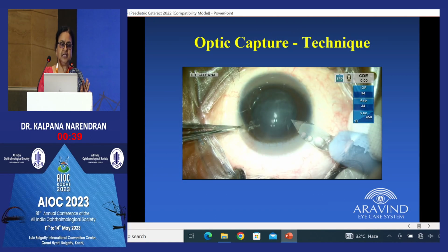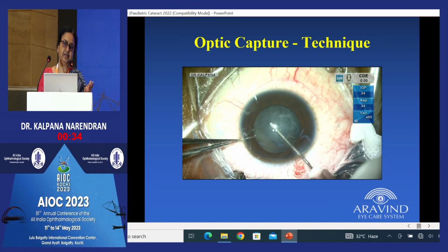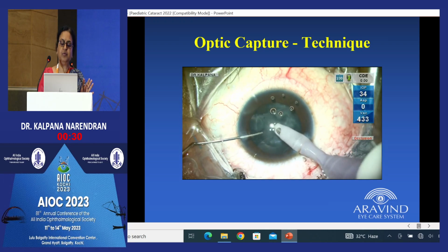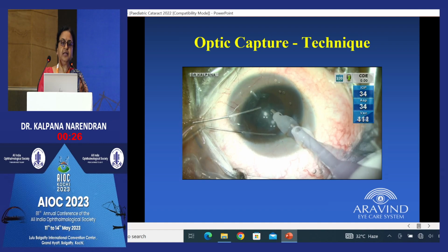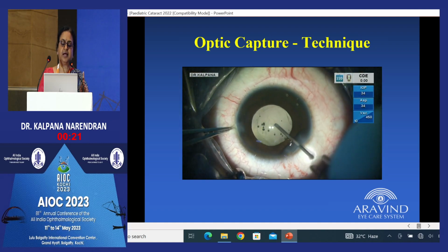I'm not going into the detail. This is the optic capture, which, we all know, long way back, Gimbel popularized this technique. Definitely a good option even now in certain high myopic patients where you can't do a vitrectomy, you can do an optic capture. So that is a good option for children with high myopia.